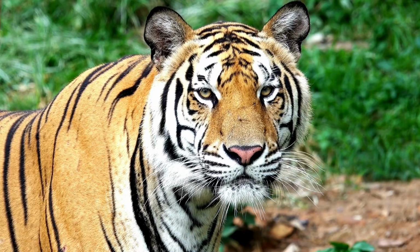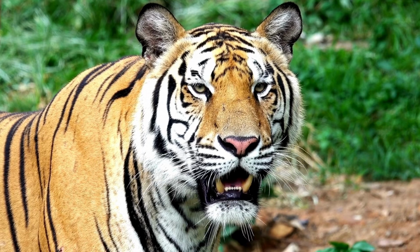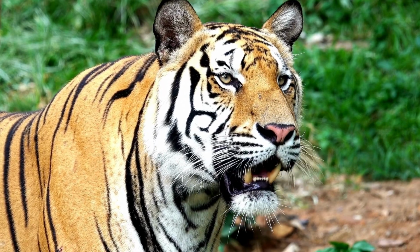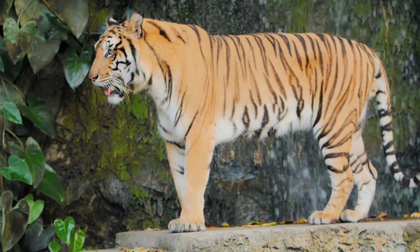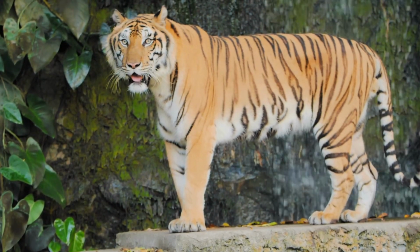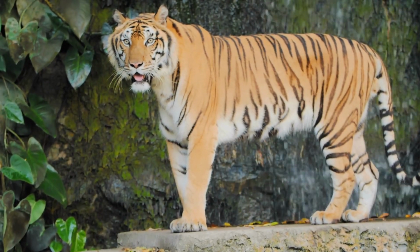The Bengal tiger is the largest subspecies of tiger, with males weighing between 400 and 600 pounds and females weighing between 220 and 400 pounds. They can be up to 10 feet long, including their tail, which acts as a rudder when swimming and helps them maintain balance when running.